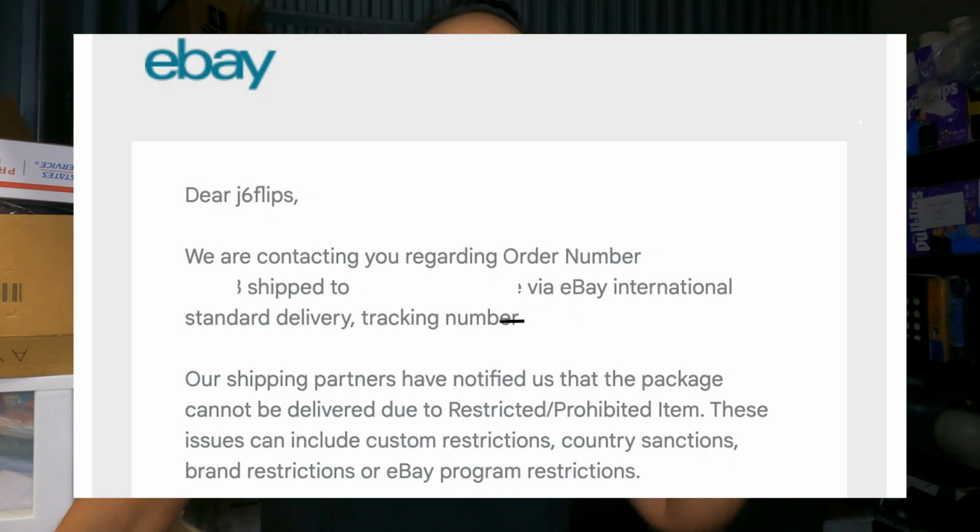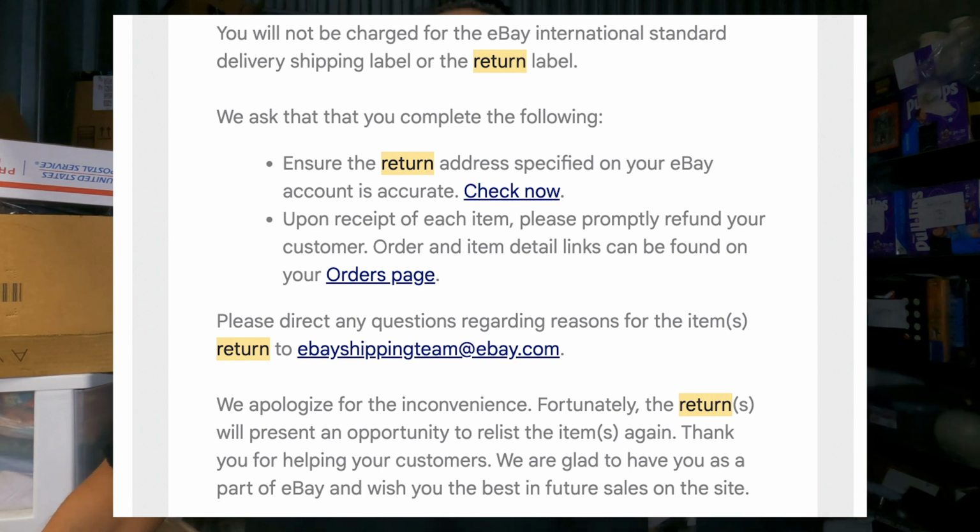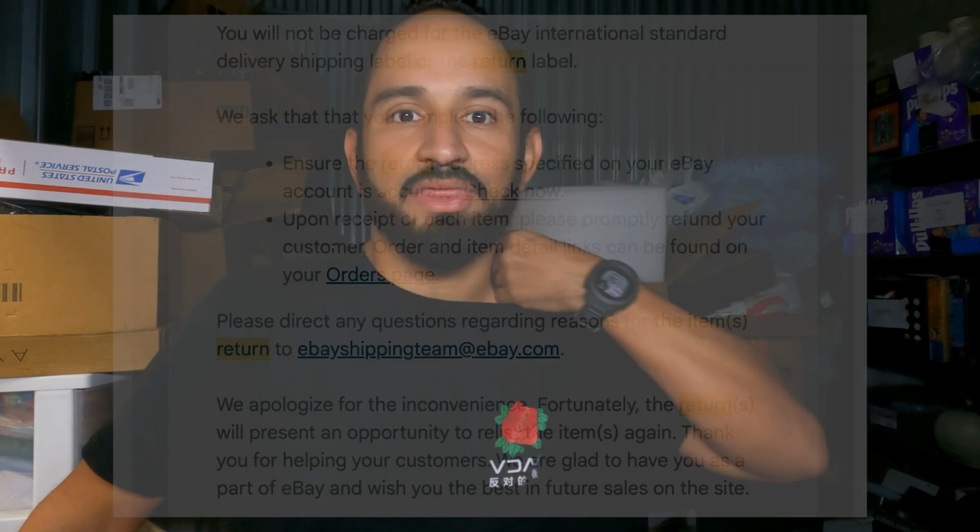And I got an email from eBay telling me to refund them, and they're going to ship it back for free, and the labels wouldn't be charged either. So I refunded the buyer. He was okay with it. I messaged them explaining what happened. And yeah, so now they're back in my store and already packaged up, so oh well.